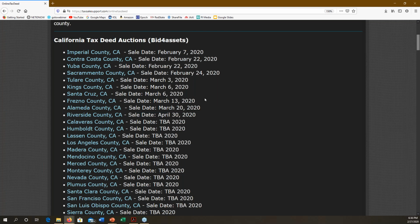So properties they don't sell at the first auction, they'll go ahead and re-auction again. But it's going to be completely dependent on state law.